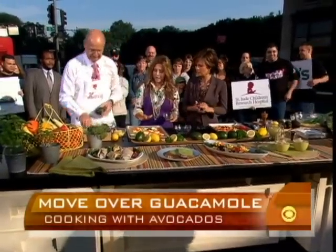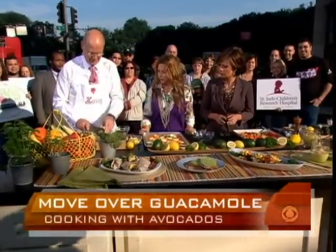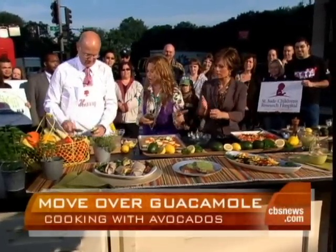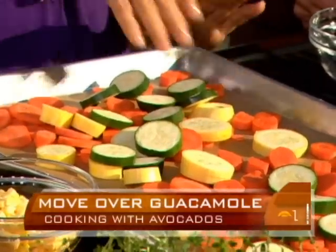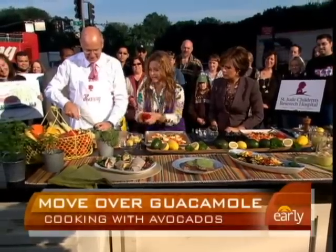So we're making a farmer's market roasted vegetable salad. If you can do it sideways, because we're gonna stuff our avocados. So we've got zucchinis, yellow, green. We've got carrots. We're gonna need to chop some of these. This thing's a little raw.